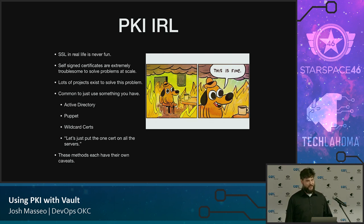When you go to solve these problems initially, you're going to be inclined to use the thing you have. Most of us have Active Directory, so we're like, you know what, we're just going to generate the certificates from Active Directory and trust the CA store and everything's going to be fine, until it's not. I just had a customer production problem where, if you've ever worked in a Microsoft LAN, you might have learned that sometimes SSL turns into landmines.